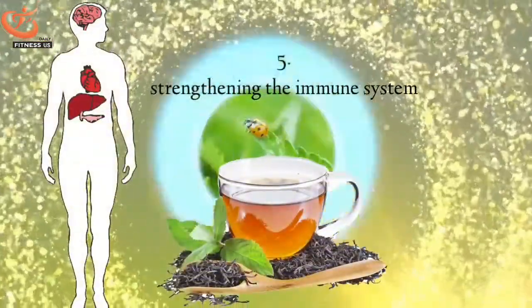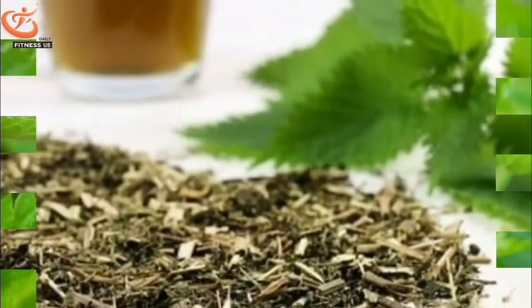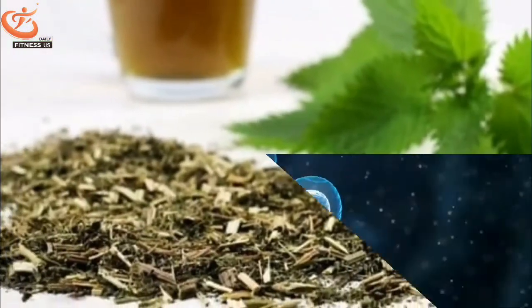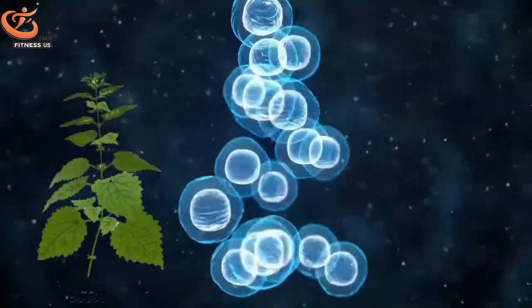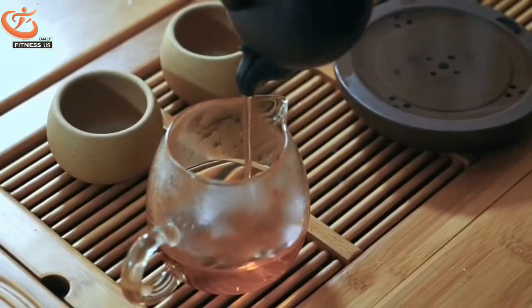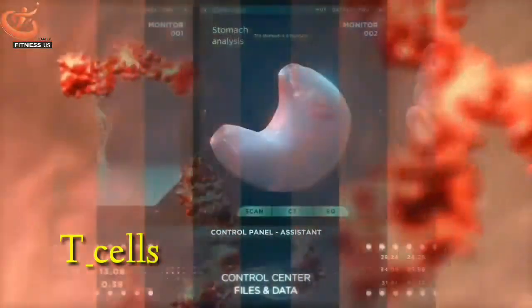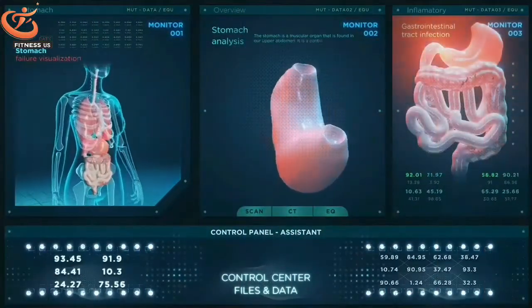Strengthening the immune system is the fifth property of nettle. Flavonoids, carotenoids, vitamin C, and antioxidants exist in nettle. They protect immune cells from damage. Research shows that nettle can stimulate the activity of immune cells, including T cells. By doing this, your body can more easily fight infections and viral diseases.